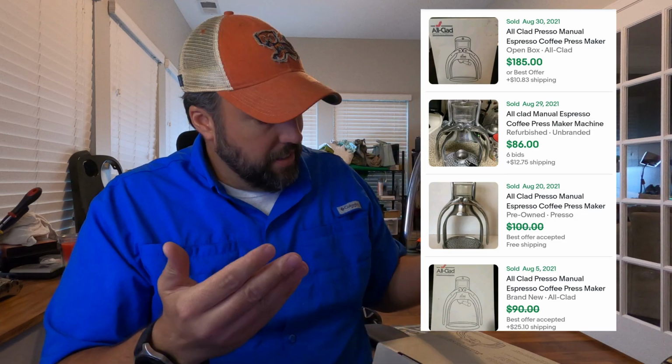So for $3.99, there's 2 that are listed currently, 10 that have sold, and the 2 that are listed, one of them is missing pieces. So I'm pretty sure this is going to sell pretty quick. Definitely a good buy.